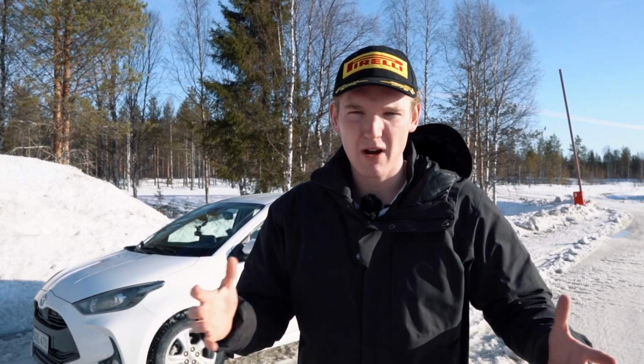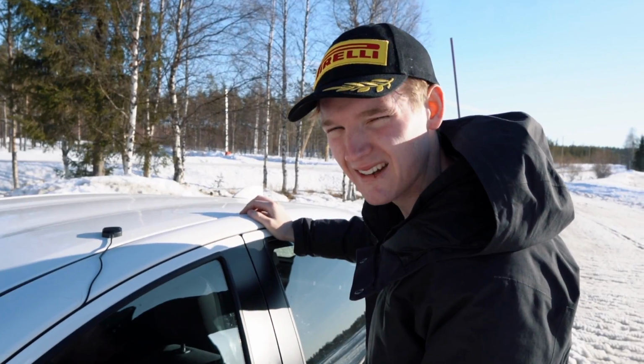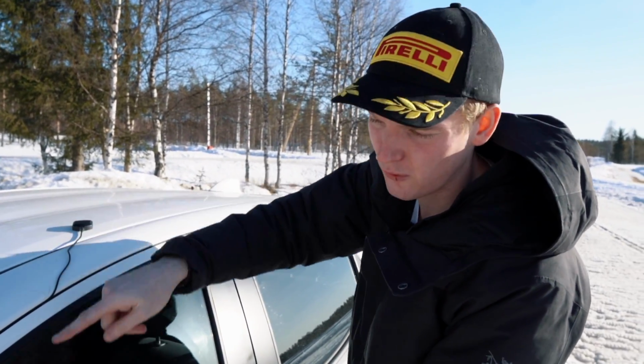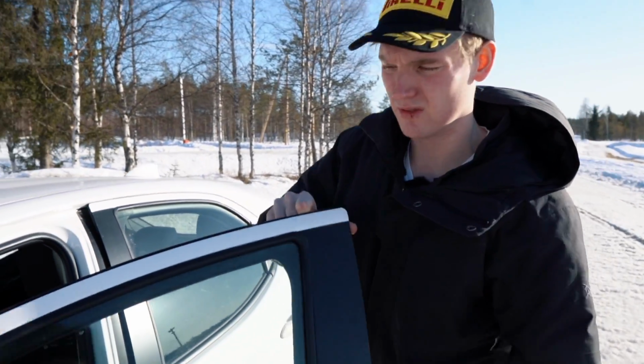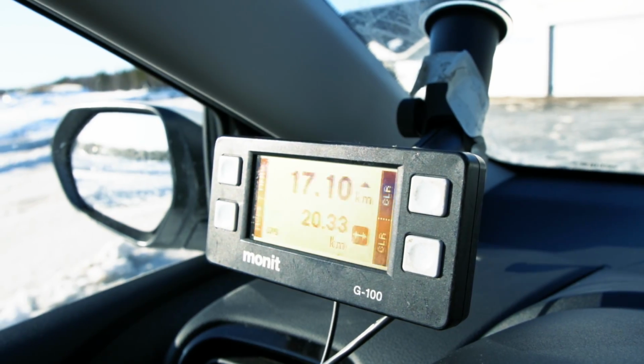So what we're going to do is take you out in this recce car, go and look at a stage, a small stage in comparison to most stages, probably only 5 kilometers, and we're going to write some notes. That is my GPS magnet. It's a magnet, but it's mainly my GPS for my Monit inside, which Axel is going to show you right now. This connects all the way to the back of this, and then I have this right here.